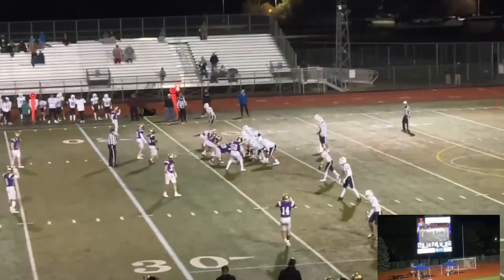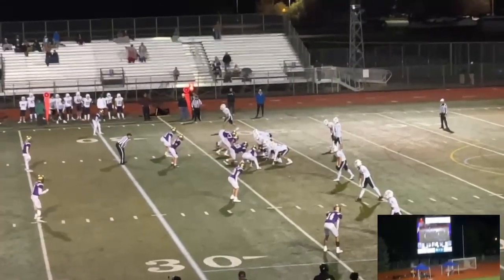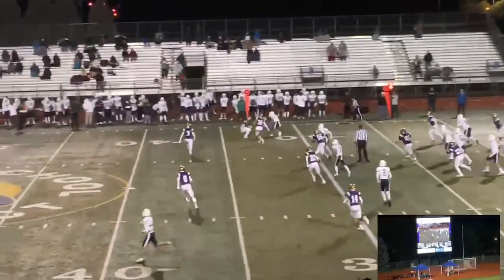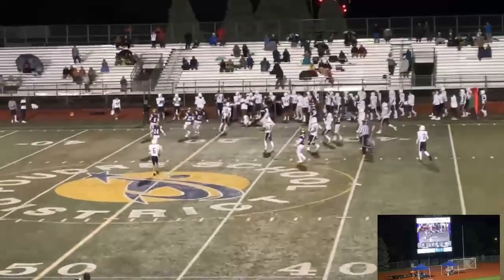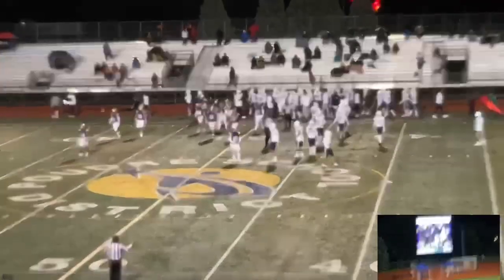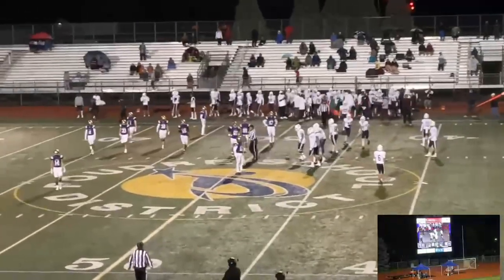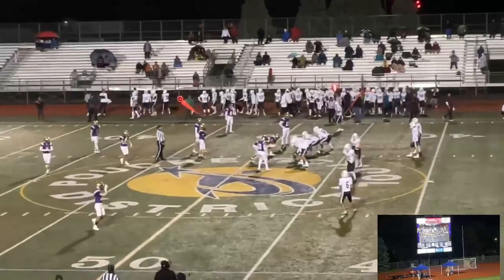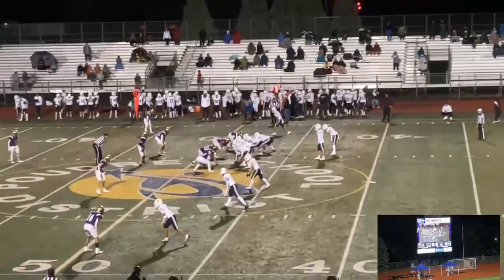Trips to the left of the QB. Sometimes they run out of this formation, though. Straight drop, looking right. Curl, he's going to have enough for a first. Has a little bit more, cuts back. On his feet still, keeps going. First and 10. Gain of about 25.